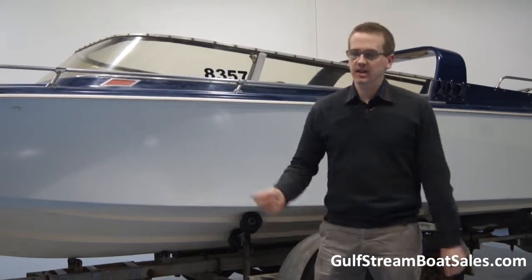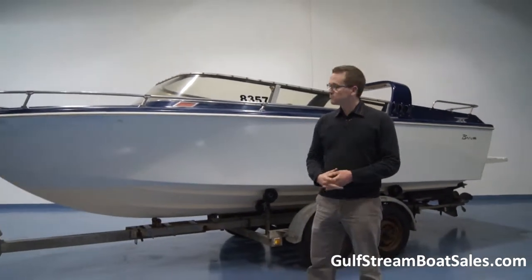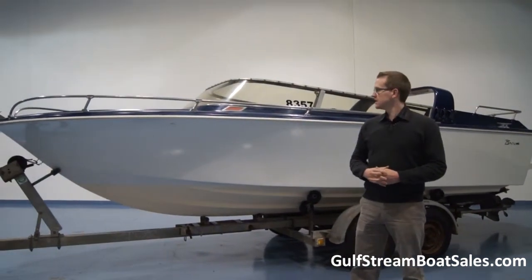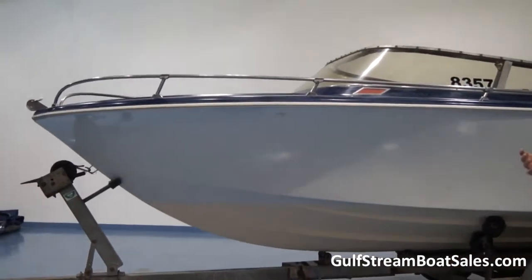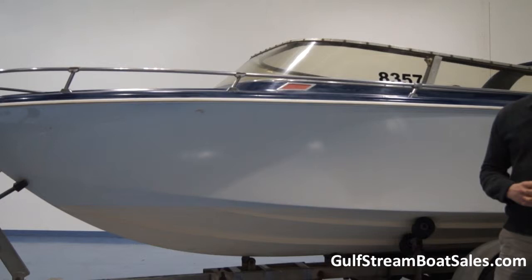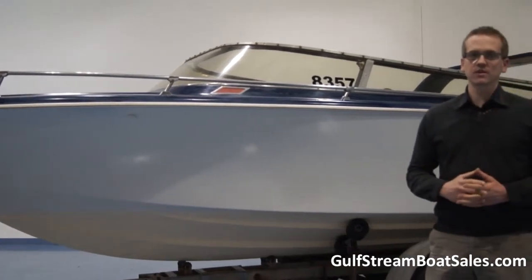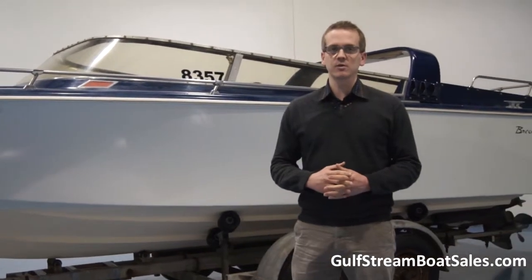Today we're taking a look at a 1982 Broom Capricorn. It's a classic British speedboat. It's not the type of thing that I usually get involved with, but it's a nice original boat, and we've looked after it now for the last 2 seasons for the current owner. He hasn't spared any expense in maintaining the boat.